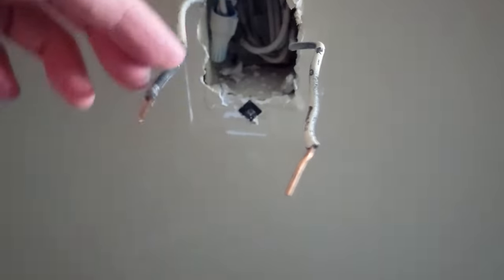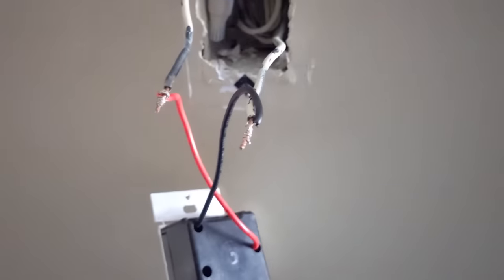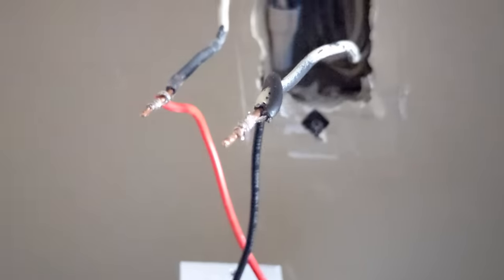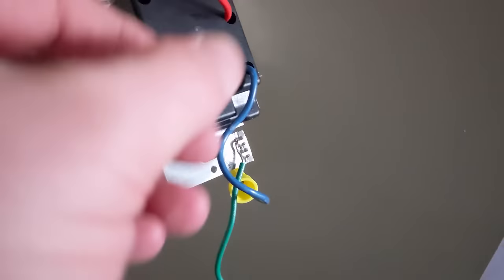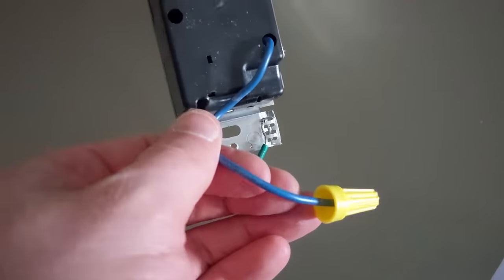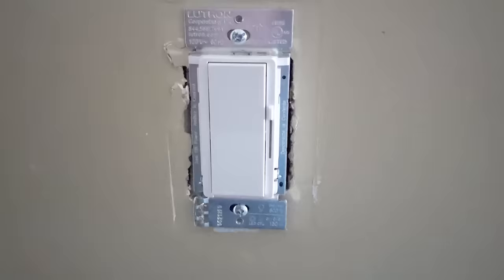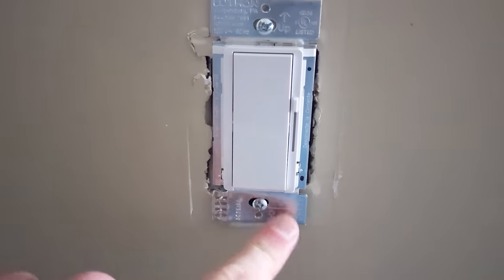In the end, I did find a single gang switch that did work, and I could fit everything in. And actually, the whole installation process was about 10 to 15 minutes, and I didn't even have to use the ground, the green, or the blue wires. Once installed, I had to make sure that it was a dimmable bulb and not a smart dimmable bulb, and that's something to keep in mind with any Lutron switches.